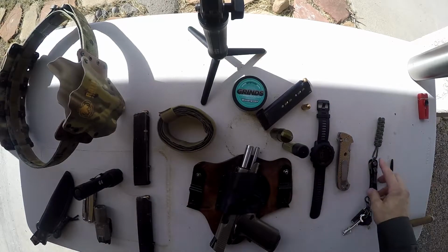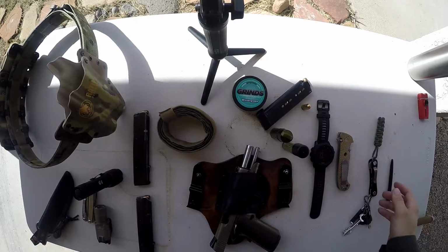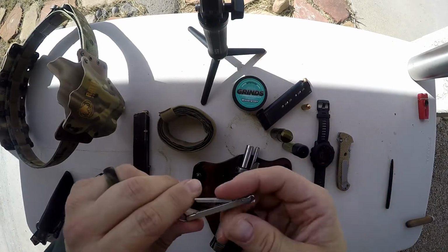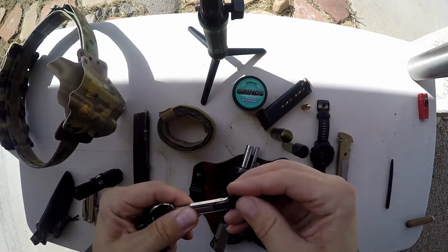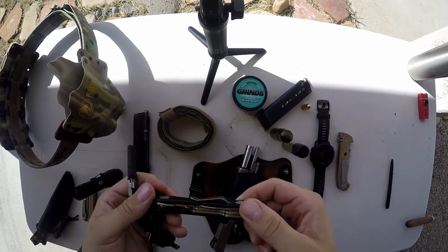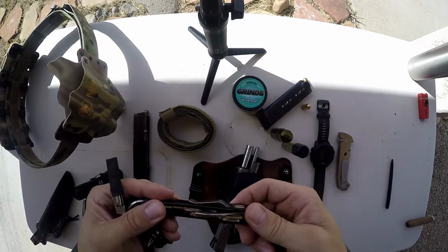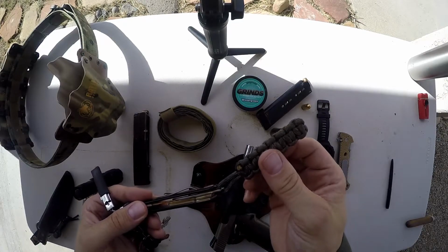Following that, my car keys, house keys, something generally everybody will carry with them. On here I have a set of nail clippers. Little pocket set. Standard keys fold in, tuck out of the way. I also have a bottle opener in here and paracord on the end.